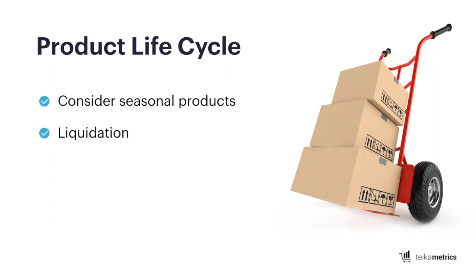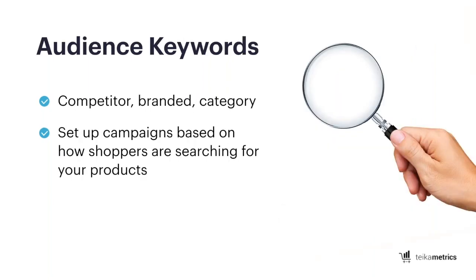Perfect. And you'll have to sort of figure this out for your own particular product, but you will see ebbs and flows pretty much across the board for most categories, and you just have to figure out when's the time to implement these campaigns and start targeting seasonal or liquidation strategies.